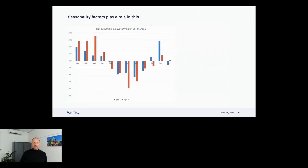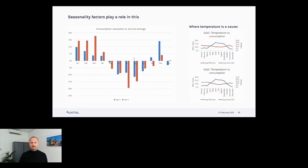Of course, seasonality also plays a factor in all of this. So we all know that in winter times, energy consumption is higher than in summer times. And being able to quantify that will also help you understand implications in terms of machine design. What we see in this case is for two different types of excavators, it can be plus 17.5% in winter months compared to the annual average, and almost minus 20% in the summer months. So that's a key factor to take into account. And primarily, this can be correlated with the temperature, of course, where we can see that a dip in the temperature basically means that you will start consuming a lot more energy and vice versa.